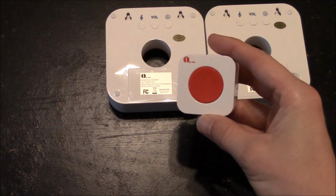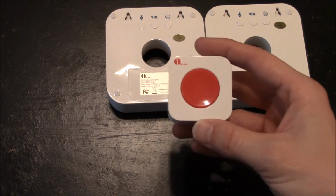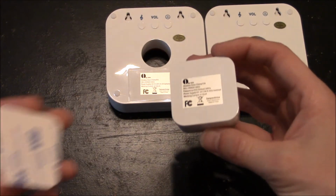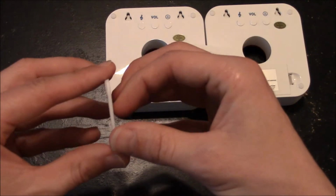And since your transmitter will be placed somewhere outside, close to your doorknob, you do have this little adhesive that goes on the back of it. And I'll be putting that on so I can place it outside next to my doorknob.